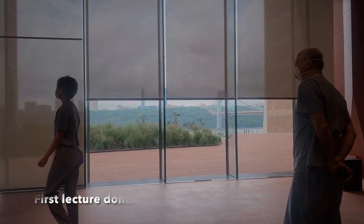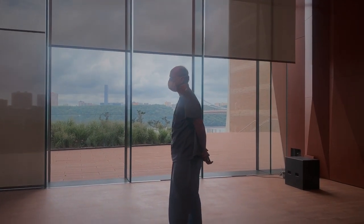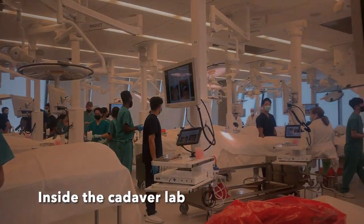I'm also going to give you guys a glimpse of the anatomy lab. Obviously, I can't show you too much because we are working with donor cadavers, and out of respect for the donors, I can't film in there, but I just wanted to give you guys a glimpse of what it looks like.